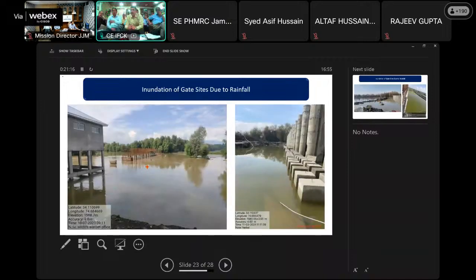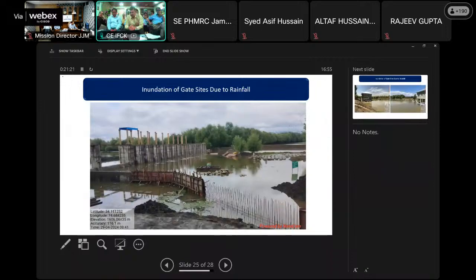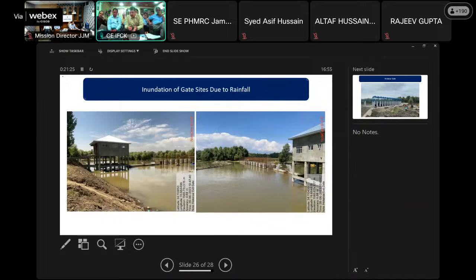You can see the photographs which show the quantum of the inundation at the construction sites. Restoring the sites to a workable condition after each inundation was a time-consuming process. These delays had a notable impact on the overall project timeline.